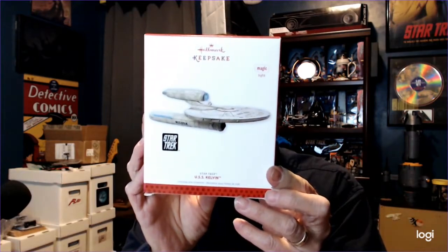Now, we went to Flea King Saturday, I believe. Batman just fell over. And I picked up a couple things there. And I don't remember if I had this or not, but it was only, I think, $5. So I picked up this, and this is from 2013. It's the USS Kelvin ornament. I don't remember if I bought this one or not. I may have.